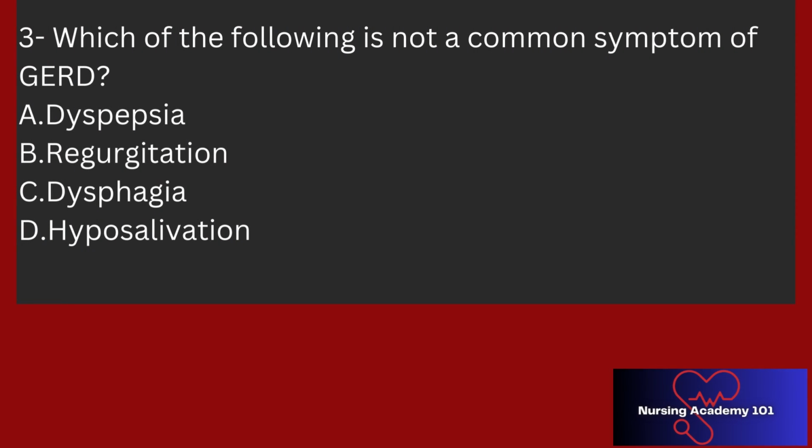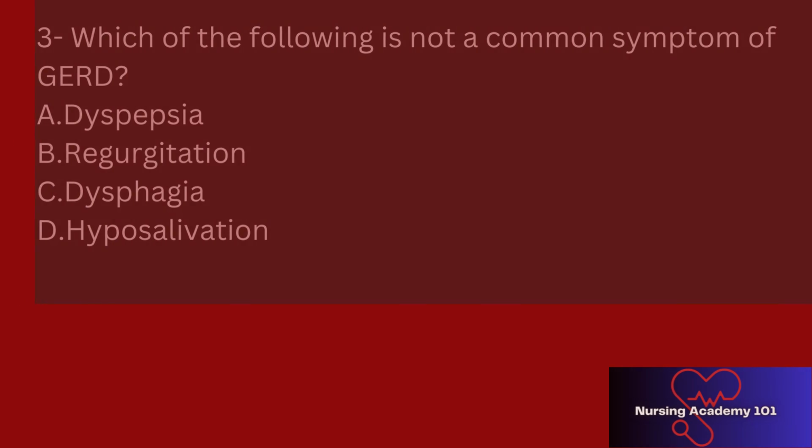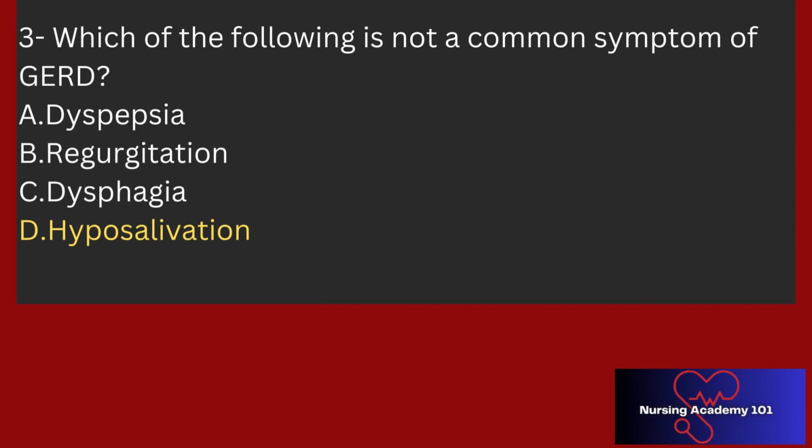Question number 3. Which of the following is not a common symptom of GERD? A. Dyspepsia. B. Regurgitation. C. Dysphagia. D. Hyposalivation. The answer is D. Hyposalivation.